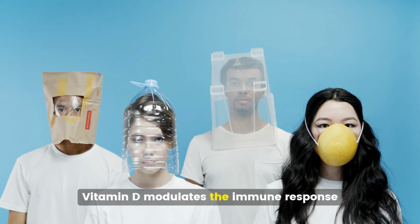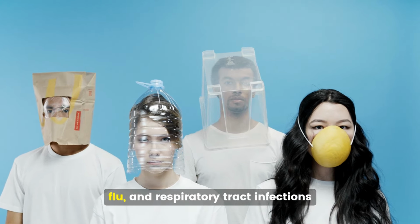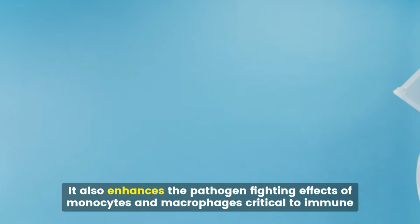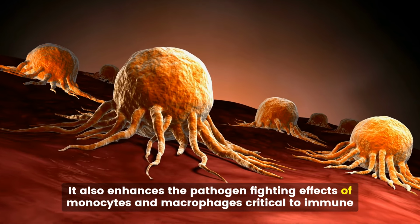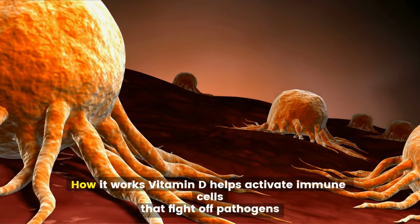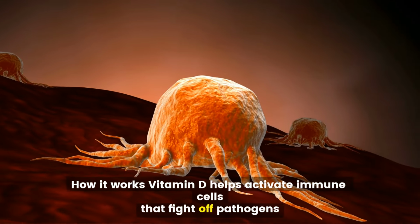Vitamin D modulates the immune response, reducing the risk of infections such as colds, flu, and respiratory tract infections. It also enhances the pathogen-fighting effects of monocytes and macrophages, critical to immune defense. How it works. Vitamin D helps activate immune cells that fight off pathogens.